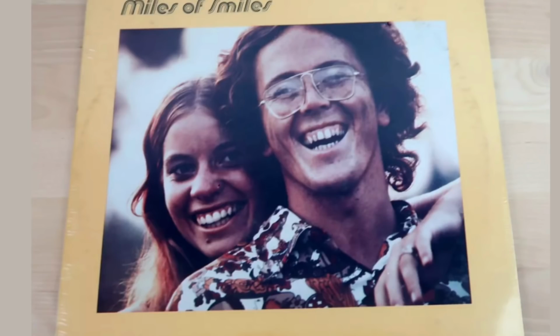Here was the gem I found that day, Miles of Smiles, self-titled vinyl LP record on the WOW label, brand new sealed. I'll be honest, I didn't know what it was, but I always pick up sealed vinyl records. So I did some research. I looked on Discogs, and there wasn't very much information out there in terms of what these sell for, especially new and sealed. But I decided to aim high.